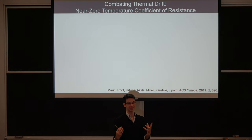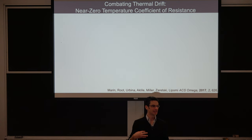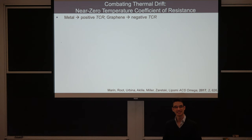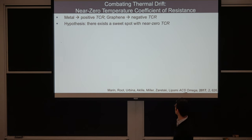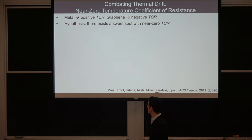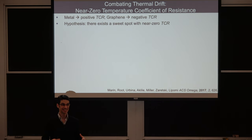Okay, one of the elephants in the room about mechanical sensors is that they also tend to be temperature sensors. That's because of thermal expansion and contraction. You're also changing the charge carrier mobility in materials. You're changing the electrical resistivity of materials when you change the temperature. Some materials it goes up, some materials it goes down. Now we have an advantage in our system because metal has a positive temperature coefficient of resistance, and graphene has a negative temperature coefficient of resistance. So the hypothesis is that there's a sweet spot, like my porridge is too hot, my porridge is too cold, my porridge is just right. If you add just the right amount of metal to it, you can make a sensor that's not sensitive to thermal drift.